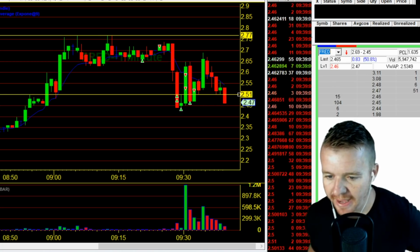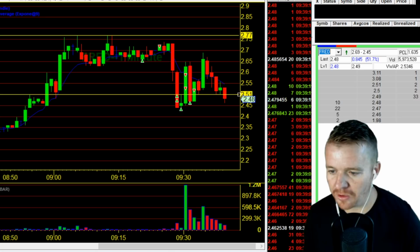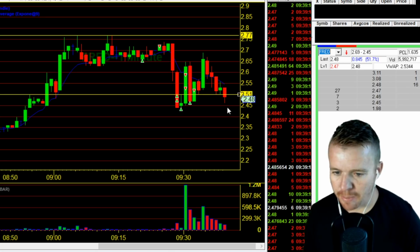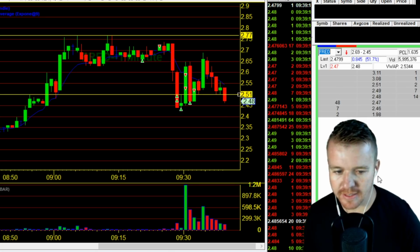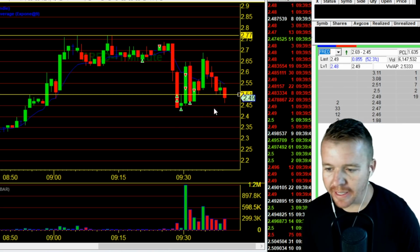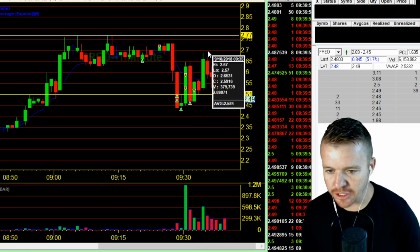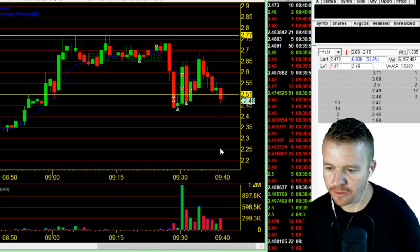Let's see how this reacts. 245. If this just keeps on rolling off there, if it breaks 245, we're going to see 230 easy here. Why is it so important to be buying near that support area? If you were buying up here, chasing these green candles, what happens right now? You'd be selling for a loss.